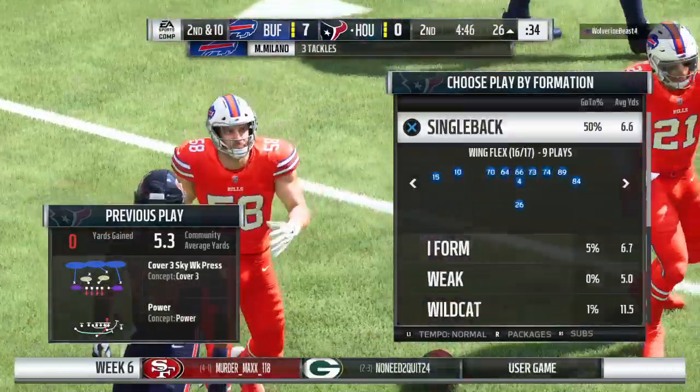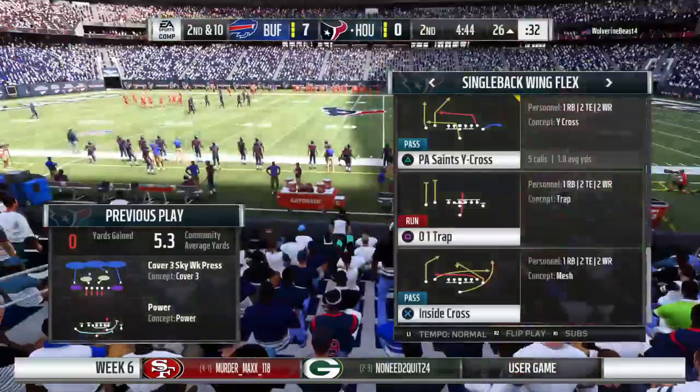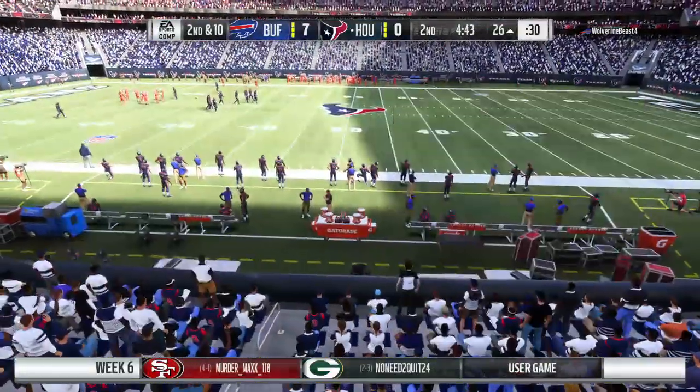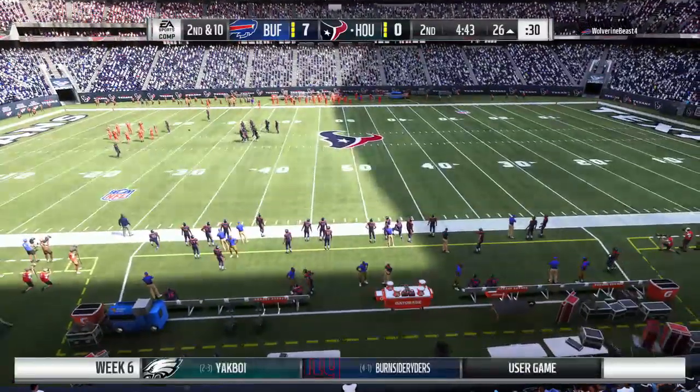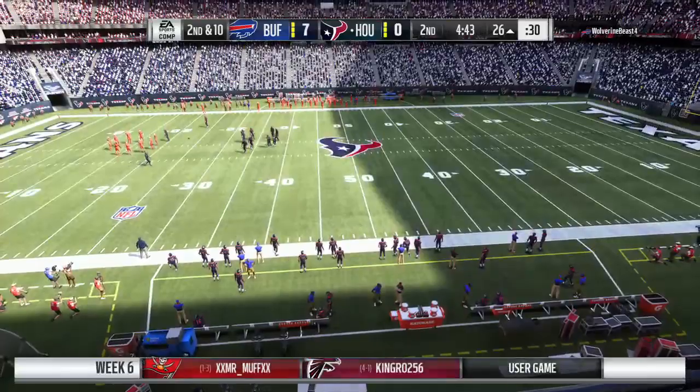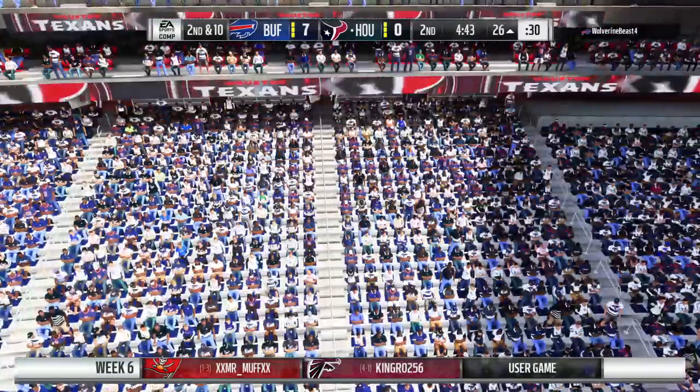Tackle made there by Matt Milano. I know the scouting report on him is that he doesn't possess the eye discipline to be an elite linebacker, and what that means is his ability to read, react, and make a play. But on that one, he looked like one of those guys.